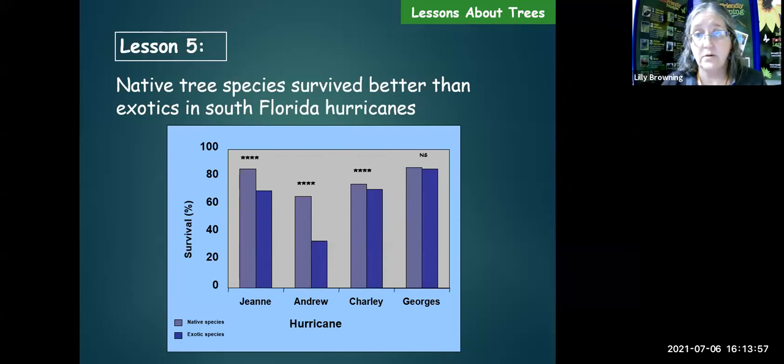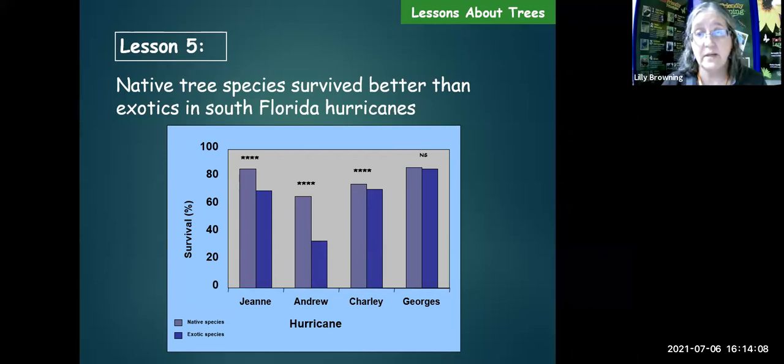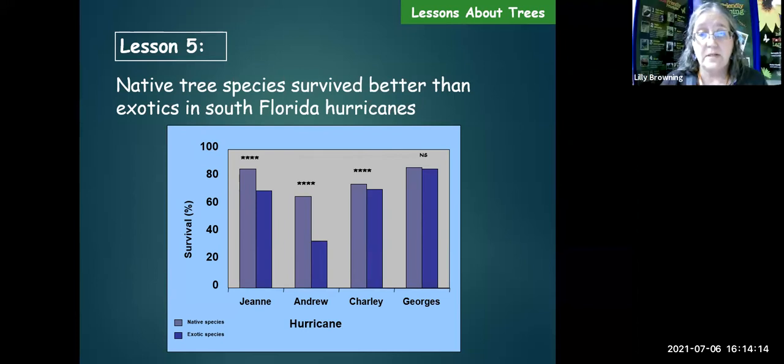Does that include all native trees, Dr. Lester? No, not necessarily all native trees. It varies from species to species. That's right. As we said, there are some weak natives. Sand pines, some of the cherry laurels, sweet gum, that are fantastic wildlife attractants, but not necessarily great for landscapes when we are considering hurricane safety.